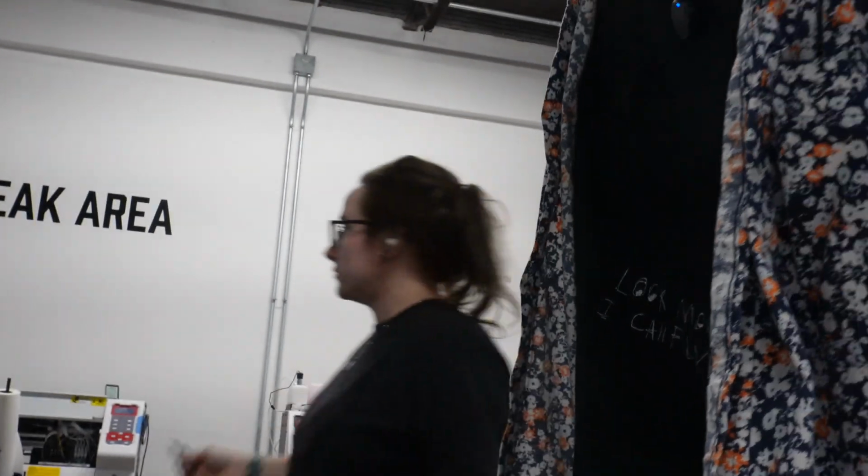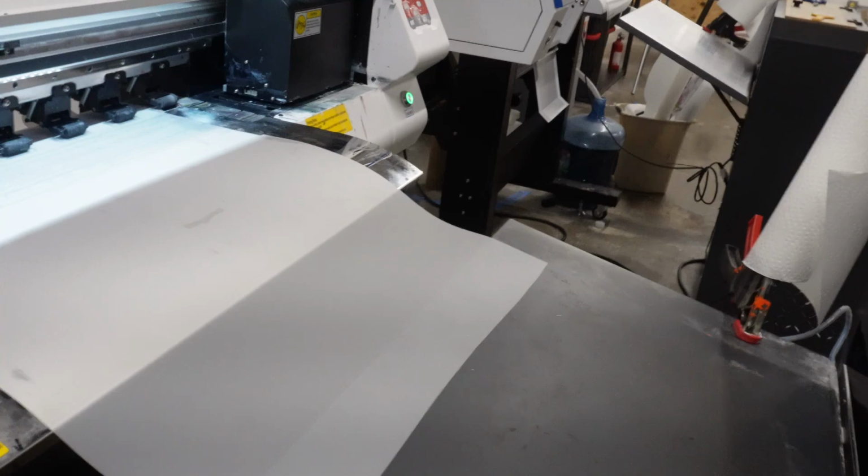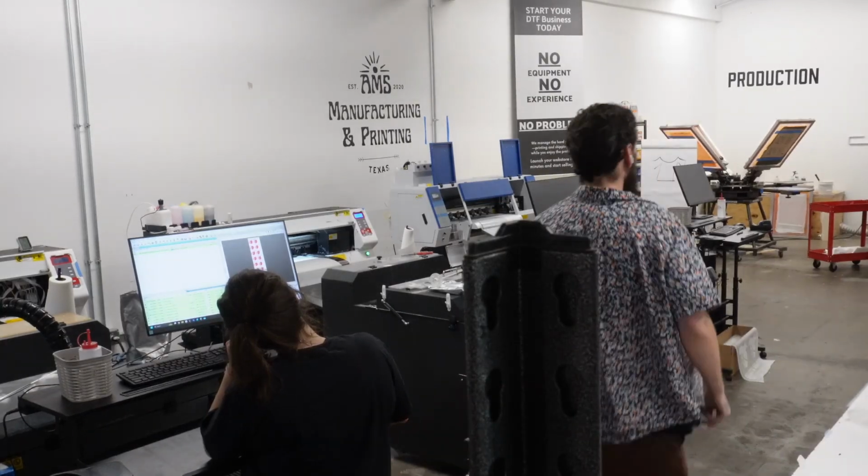So I'm gonna load up the film on this guy, and then she is getting the file loaded onto the hard drive right now. And then once I load the film, run a nozzle check, see what we're looking at for today.